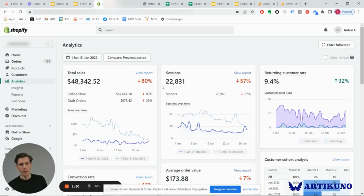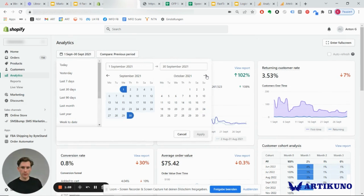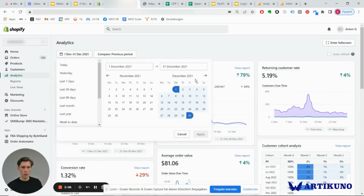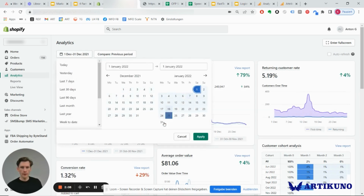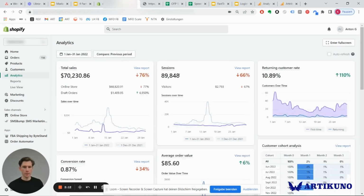It's pretty natural. But on top of that, for example, with this store, we have a very similar story. So again, in terms of size, it's very similar. I think in December, this store was making actually a bit more, almost 300,000. And then the drop to January was just as drastic, if not even more drastic. I mean, you can calculate the percentages.